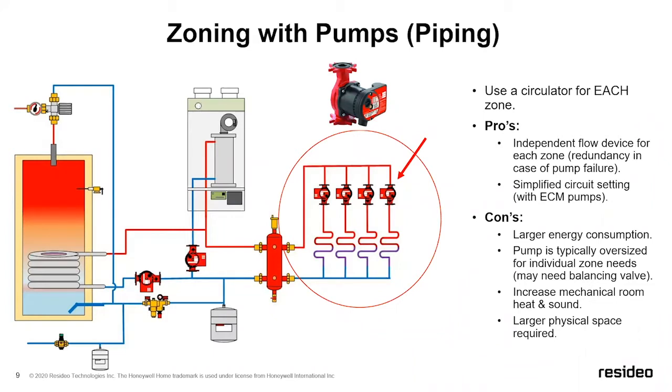So if we use a pump for every single zone, a couple of the pros, a big one, you've got an independent flow device for every single zone. So if one of the pumps fails, this is a 4-zone system here, if one of those pumps fails, you're going to have flow through the other 3 zones. You've got redundancy. And in a worst case scenario, you could actually move those pumps around if needed to, in case you didn't have a replacement handy.